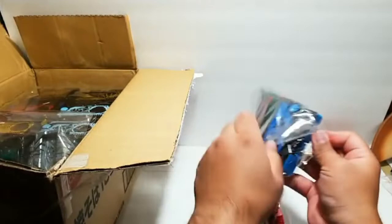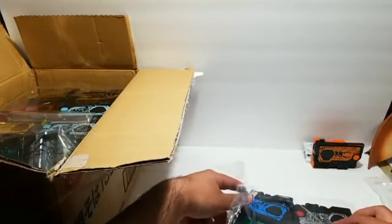Alright, here's the first set of six. Let's open them up. Looks like most of them have their batteries in already. Alright, what do we got so far?